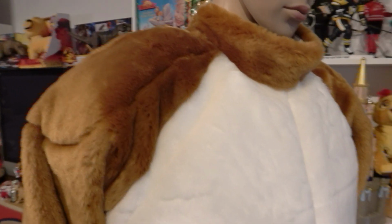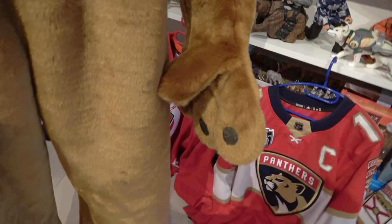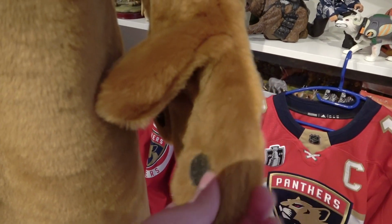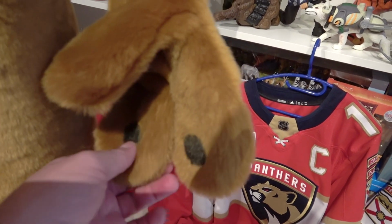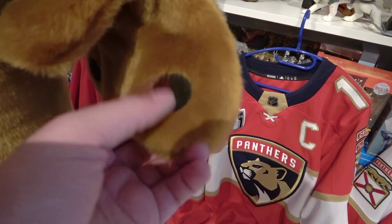Now I'm going to show you the front, starting with the hand paws first. These are rather simple, not lined with any foam or anything. These aren't pads, that's just painted on.